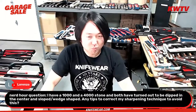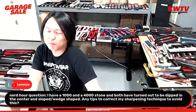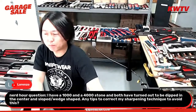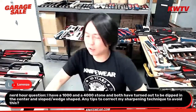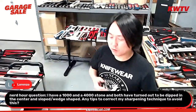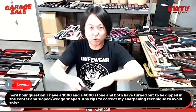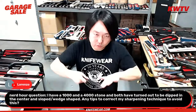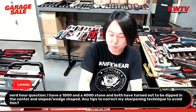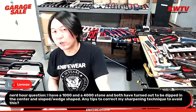As far as tips to get it flat, you can draw a grid on your stones and flatten them. If you're willing to invest some money, get a diamond truing plate, I would say. But it's tough. You can probably work around it, because when I'm sharpening, I don't just sharpen one whole stone. I just do it by sections. Right. So you could focus on the thicker parts of the stone. Yeah, control where you're sharpening as well.